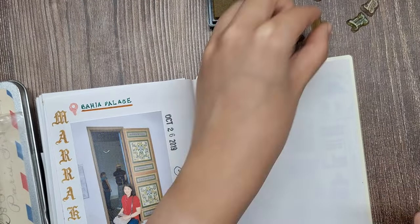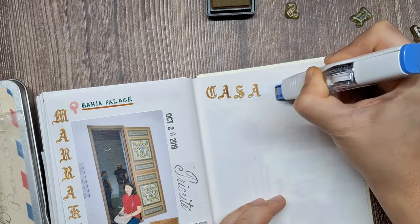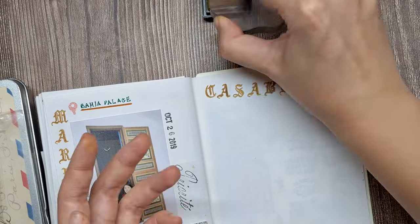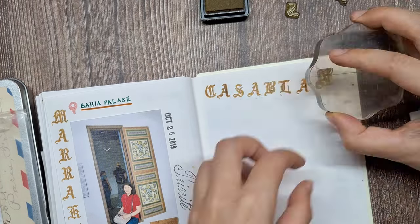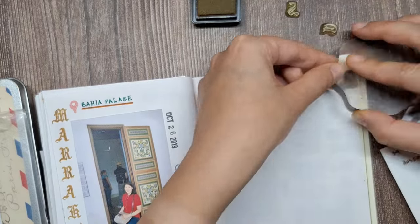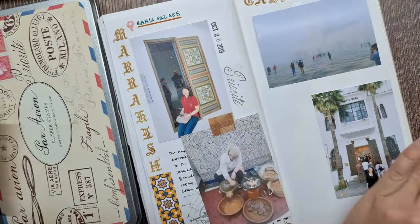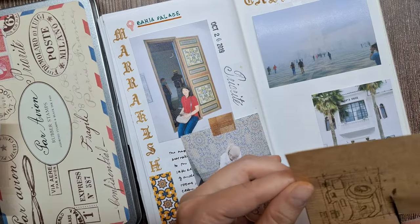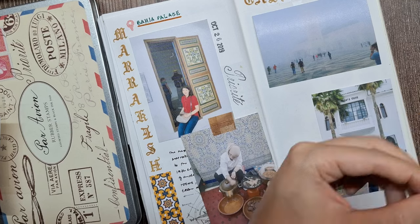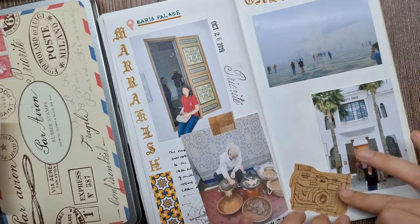As a starting point for my Casablanca page, I'm stamping the word Casablanca at the top of the page using this alphabet stamp I've used in our previous pages. In our visit to Rick's Cafe, I'll be incorporating this vintage camera stamp, which I've pre-stamped on a piece of craft paper for a distressed look.